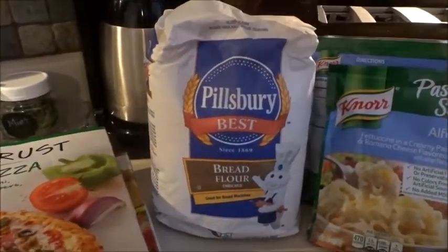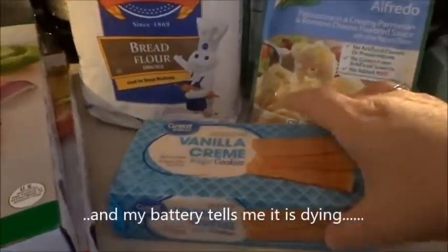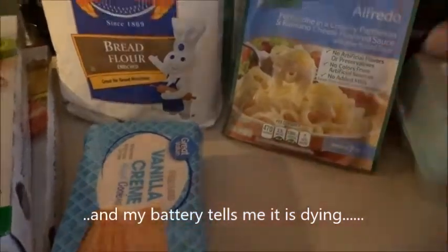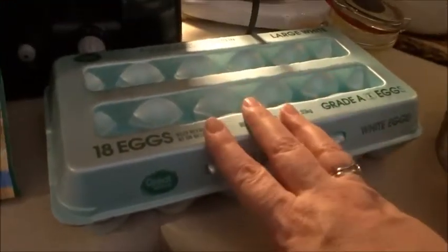I picked up some bread flour because I'm running short. Put that in the freezer out there for me. These are just some vanilla cream cookies for the dogs' treats. I got 2 packages of the Alfredo pasta sides. An 18 count of eggs. I'm sorry for the lighting over here.